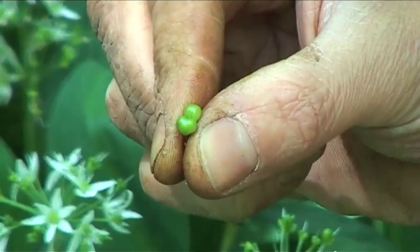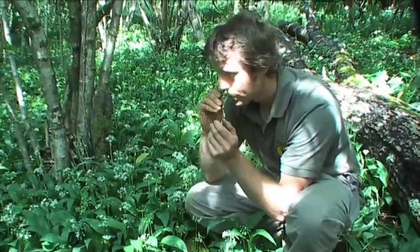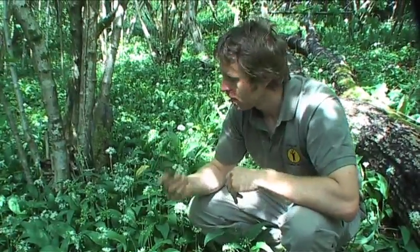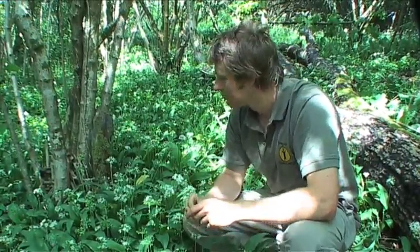So I like to use these when I'm cooking. This whole plant has the most incredible garlic smell. It's fabulous. And probably the most useful way to use it is to actually use the leaves much as you would with spring onions, so chopped up fine, mixed in with pastas, that sort of thing.